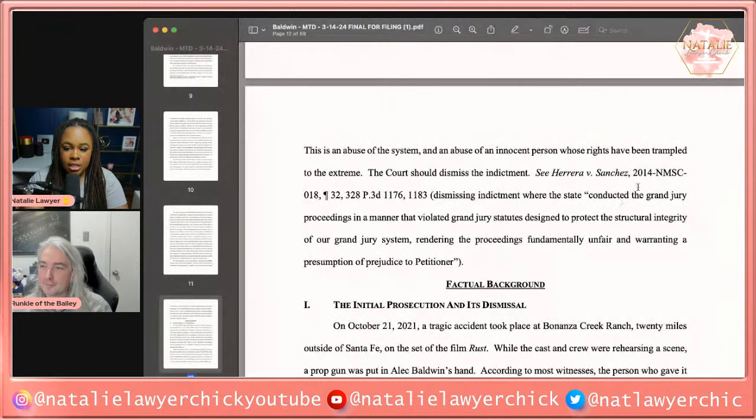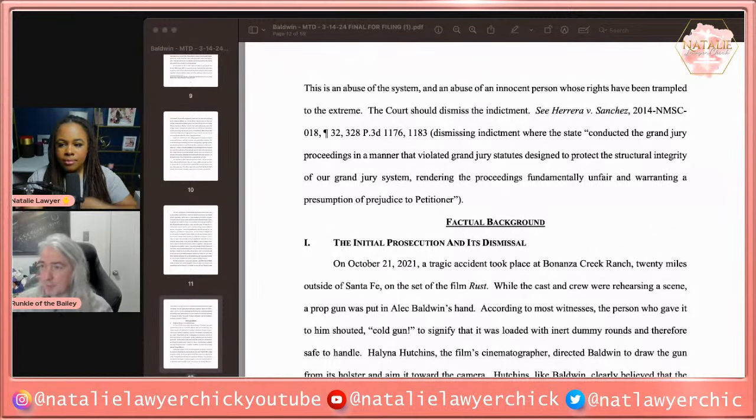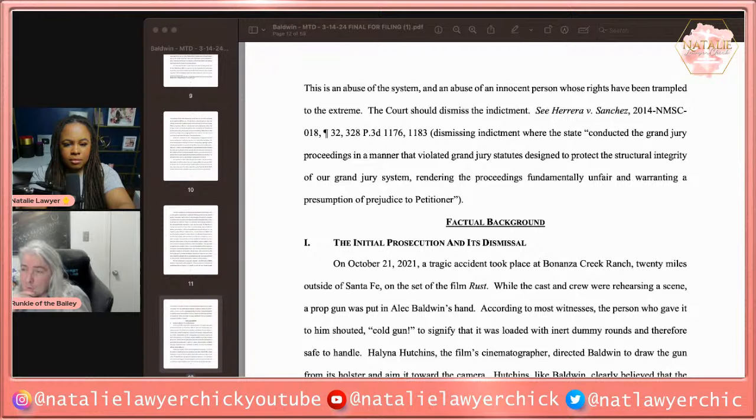See Herrera v. Sanchez, 2014 New Mexico Supreme Court 018. I'm looking that case up. Can you take this over while I look up the case? Is that okay? Yep. So, dismissing the indictment where the state conducted the grand jury proceedings in a manner that violated grand jury statutes designed to protect the structural integrity of our grand jury system, rendering the proceedings fundamentally unfair and warranting a presumption of prejudice to the petitioner.